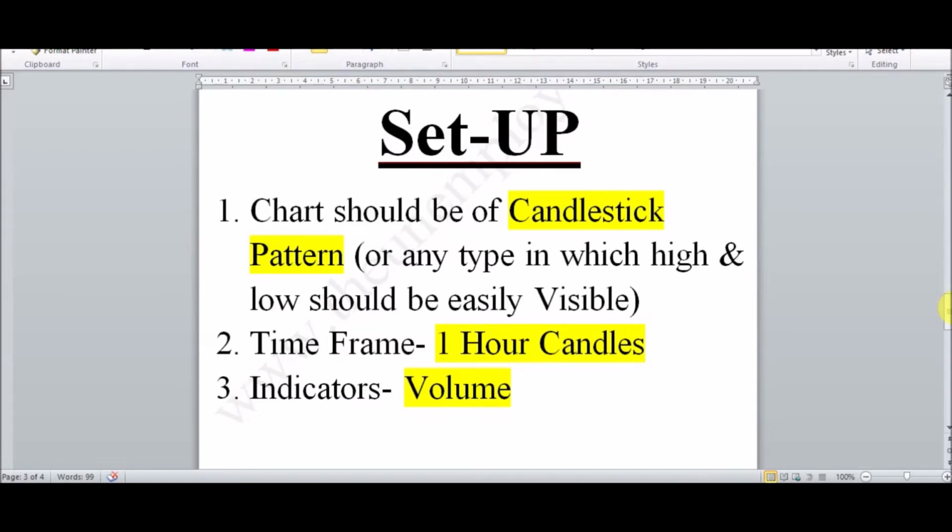It should be 1 hour. Now you are doing intraday, and most intraday traders use 5 minute and 15 minute candles to take trades. But for this particular strategy, we are going to use the 1 hour candle. That's why I was saying that you have to learn how to trade gap up and gap down. But in this particular strategy, you'll find we are trading on the 1 hour candle, and that is what makes most of the difference.